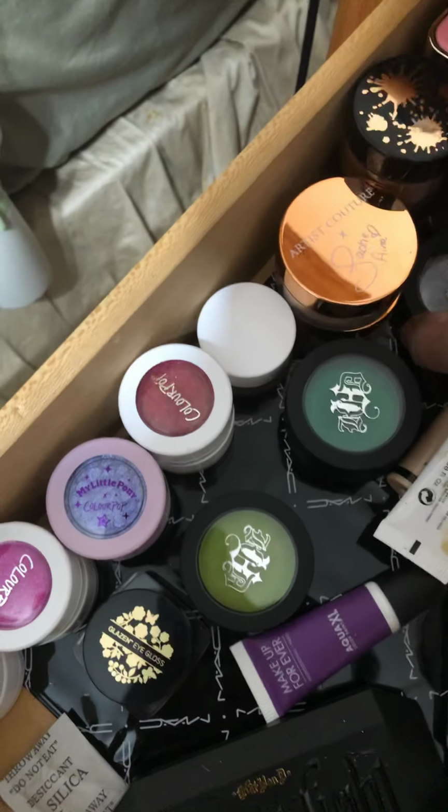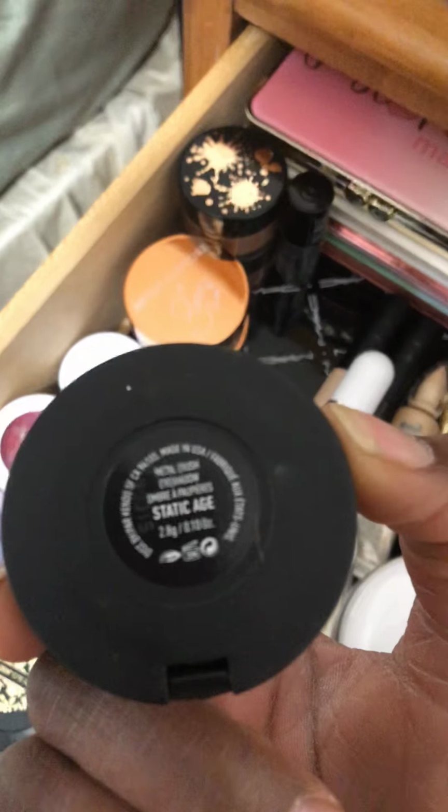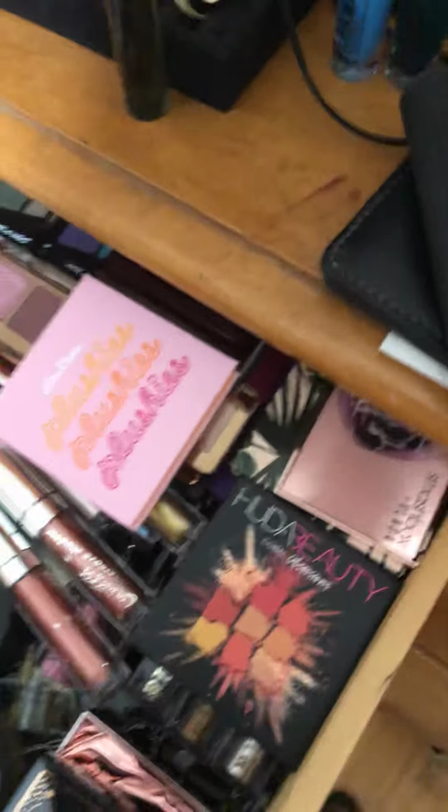And then I have, what is the silver one called? I have Static Age. I'm thinking about getting rid of Static Age, though, because I don't ever really use silver shadows. And, you know, it's not a big deal. But at the same time, I'm kind of not, just because she got rid of this formula. And I'm like, I kind of don't want to lose out on it. So we'll put it in the maybe pile. And then we'll come back to the maybe pile probably last.